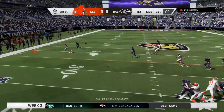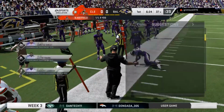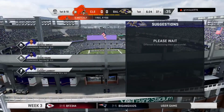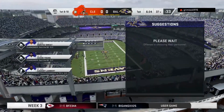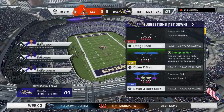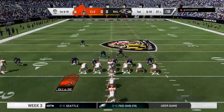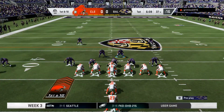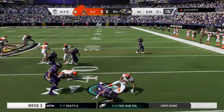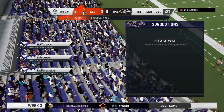On 2nd and 7, Mayfield. That's complete to DK Metcalf. 9 yards to pick up there, and it's a first down. A gain of 9 yards. First down, Cleveland. Line of scrimmage, the 37 on 1st and 10. On first down, they'll run with Hunt. And they will only muster a yard here to the 38.